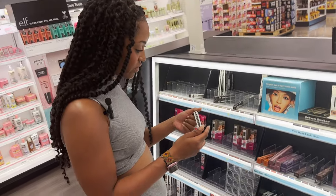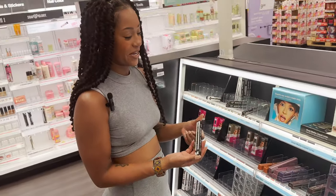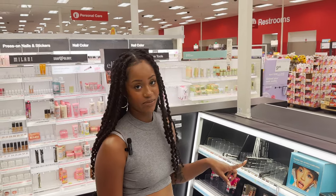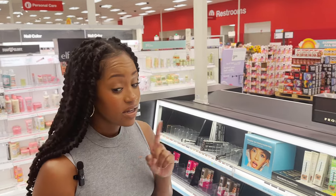$10, I might as well just go to Sephora for my normal one. I don't have an eyebrow pencil today, but what I used is a lip liner that's brown, so we're just gonna leave that where that's at. I think I'm going to wait and get my Sephora brand one that I normally use, because I have to get some things from Sephora anyway, so yes.